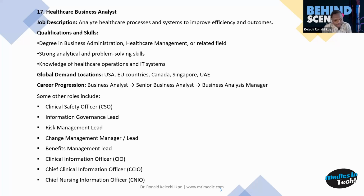Then risk management is also a career that is in demand, because there is no project that is not full of risk. So you actually need somebody to manage your risk effectively. We'll talk about change management. So these ones are also in demand.